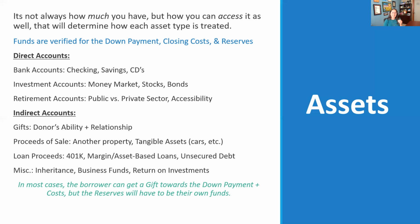Now, unsecured debt is not allowed. So if you're like, oh, I took money from my credit card, I'm like, yeah, that's great, but you're gonna have to pay that back. I cannot use that money. You cannot use unsecured debt. It has to be secured on that margin loan, secured on that 401k, secured on another property, right?